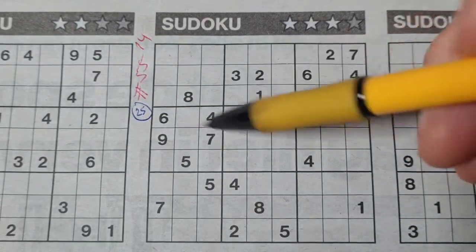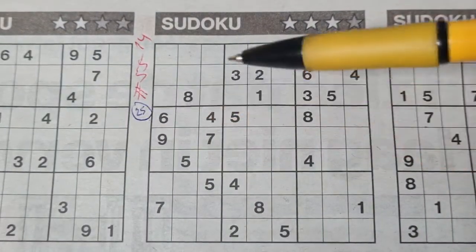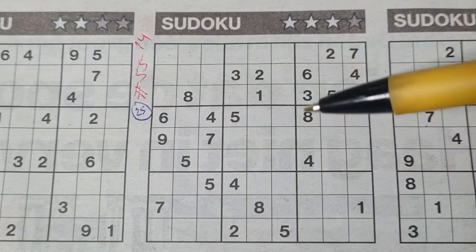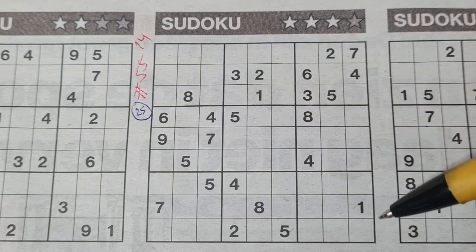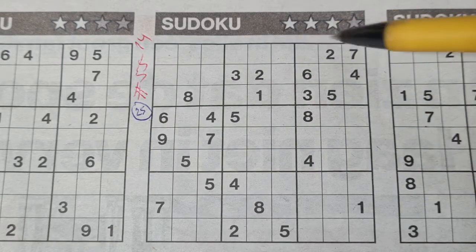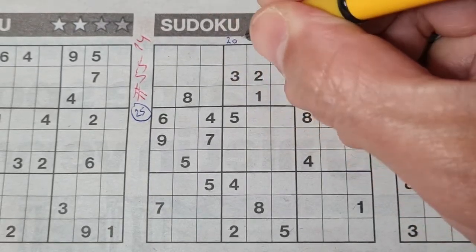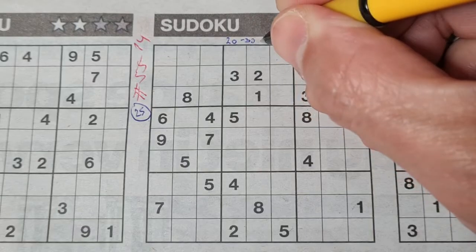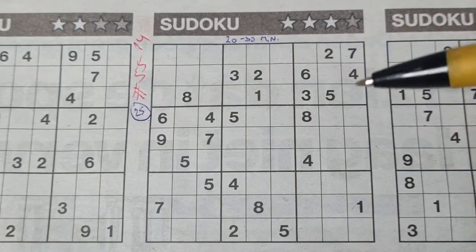It's a kind of indication of the difficulty level. The fewer printed digits, the more difficult it will be. But you cannot always say that. Sometimes you have a puzzle with a lot of pairs, a lot of hidden numbers, then you will need more time to solve. But for a 3 stars puzzle, I need 20 to 30 minutes to solve. That's my time limit. So let's get started.